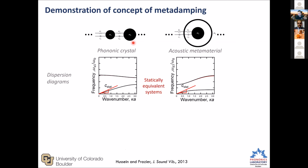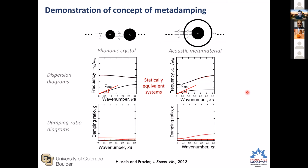The dashpots are identical. And in the static limit, they statically deform identically. So they are identical materials statically. And you can see this from the slope of the dispersion curves in the long wave limit. The speed of sound for both is identical. Except when we start adding frequency, this is when they differ because of the resonances. So then, as I explained before, we can plot the damping ratio diagrams, the dissipation, and here's the interesting part.